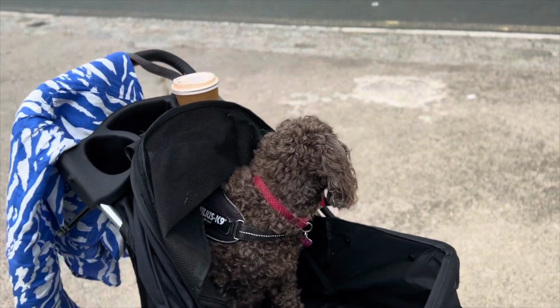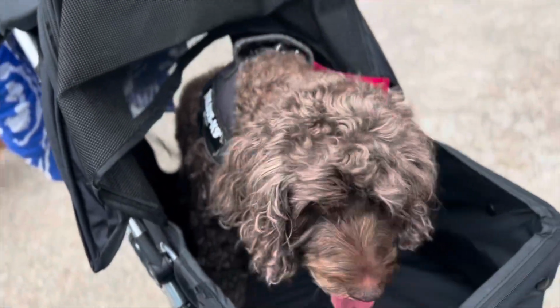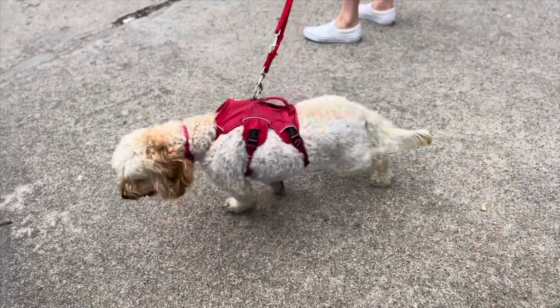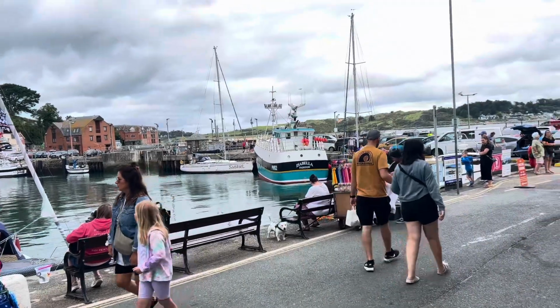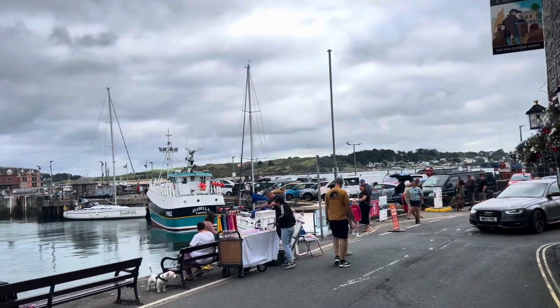This is Betsy in a pram. We had to order the pram, do you remember me telling you? It was too much walking for her. She is 13. And there's Mabel. She enjoyed the walking. Betsy liked a pram though. She did. These are the boats on the harbour.